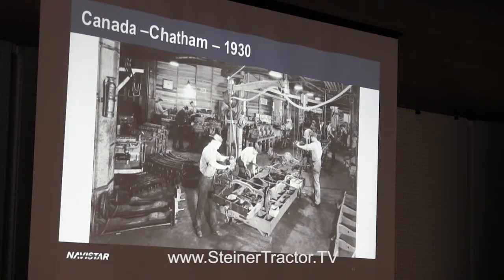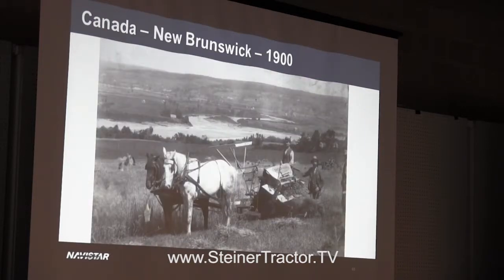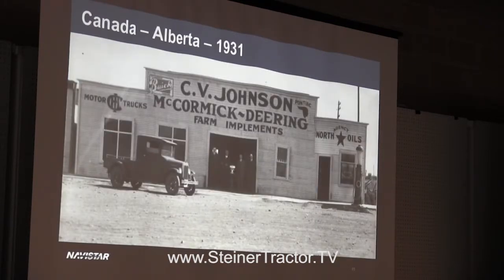Chatham plant. Again, not exactly Henry Ford style, but we're making trucks. And so many scenic photos. These are from the old 8x10 glass negatives. Just amazing. Dealerships. There you can see, I think, in the middle there, a cream separator.